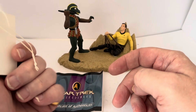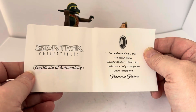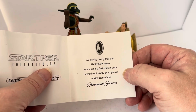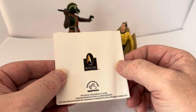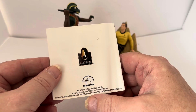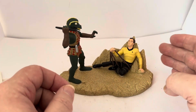It's got number 20 there, so I presume it's 20 in the series. I'm not 100% sure about that. And you've got Star Trek Collectibles, Certificate of Authenticity. If we open it up, it says, we hereby certify that this Star Trek Arena miniature is a first edition piece created exclusively by Applause under license from Paramount Pictures. On the back you've got the Star Trek 30th anniversary logo, and it gives you the Applause details and the trademark and licensing authorization on the bottom there. Okay, that's the certificate, and let's have a look at the figurine, because I think this is absolutely amazing.